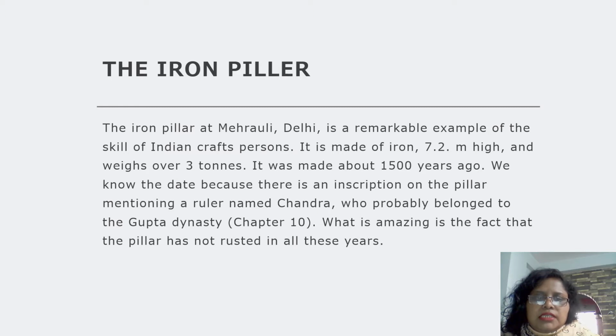We know the date because there is an inscription on the pillar mentioning a ruler named Chandra, who probably belonged to the Gupta dynasty. You can see that this is an amazing fact. The pillar has not rusted in all these years.